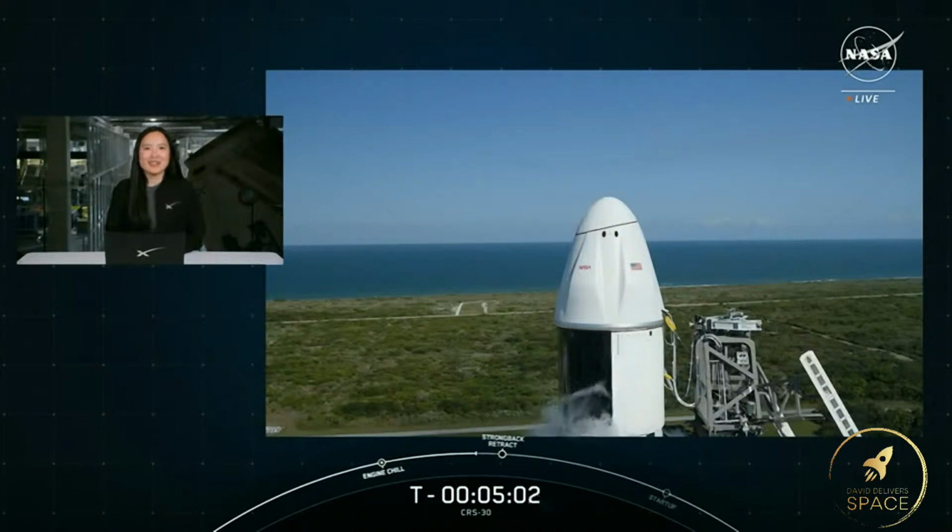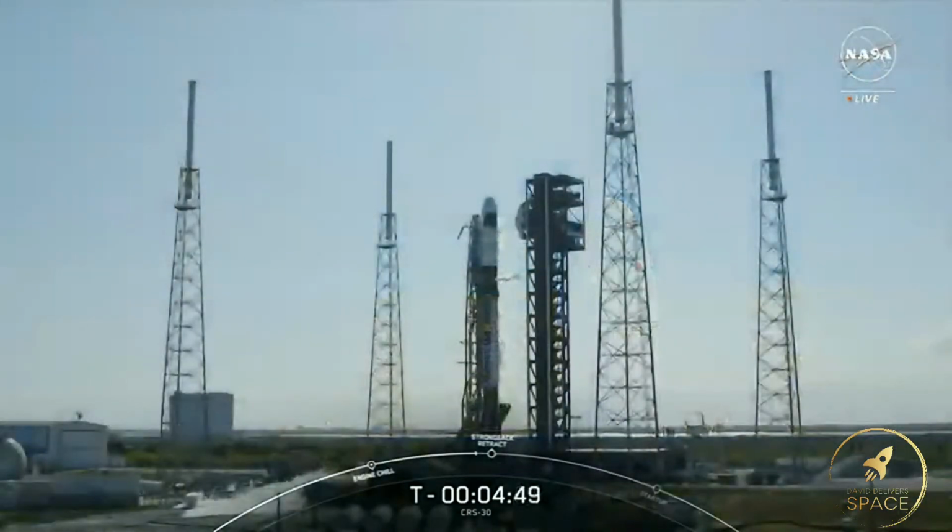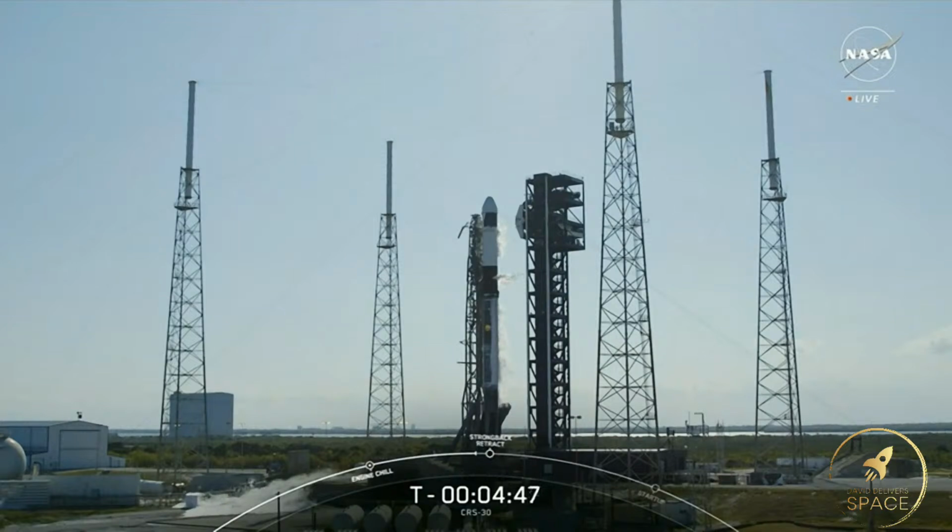Here at just about T-minus 5 minutes, all systems are currently a go for an on-time liftoff. Strong back retraction will begin shortly, and in preparation for that retraction, strong back retract. You heard that call out, the sequence first beginning. Dragon is in terminal count. Strong back retraction has begun.